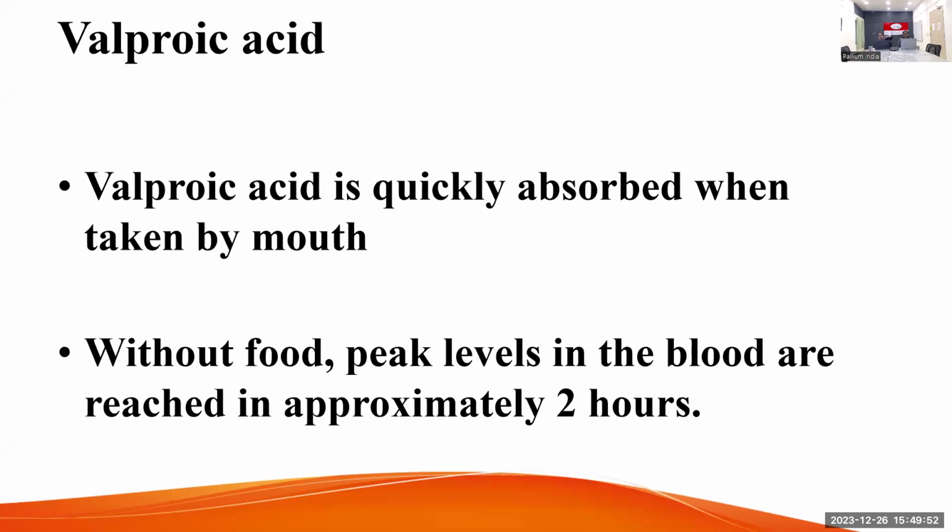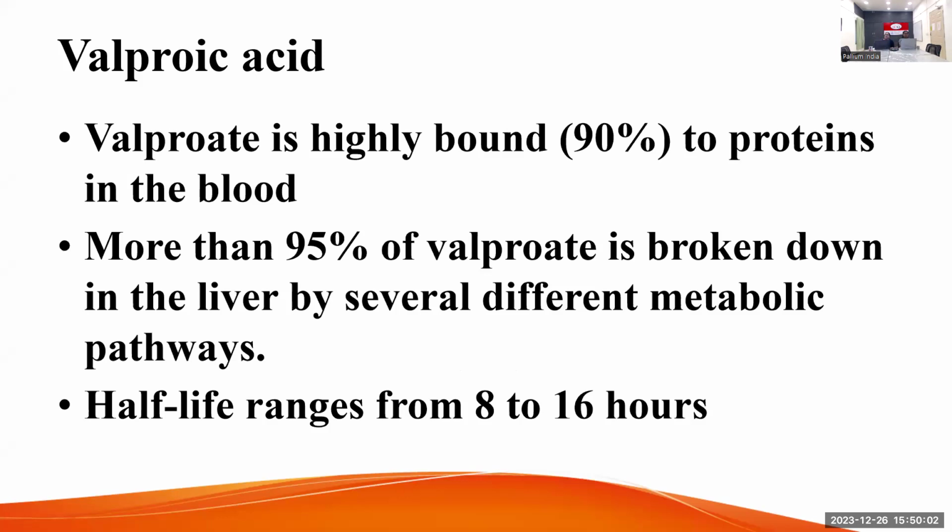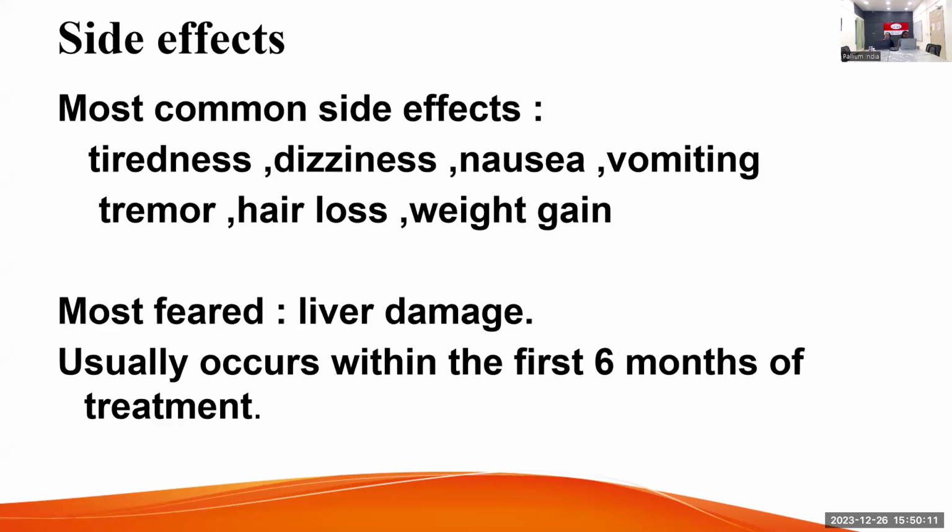Next is valproic acid. Valproic acid is quickly absorbed and is taken by mouth. Without food, the peak level in the blood is reached in approximately 2 hours. It is highly bound to proteins in the blood, 95% is metabolized in the liver, and its half-life ranges from 8 to 16 hours.